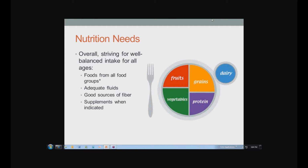So for this slide, I wanted to talk about overall nutrition for all ages. There are no magic foods that provide all the super nutrients needed. It's important to get a variety in the diet. In most cases, a variety is enough to cover the needs from vitamins and minerals.